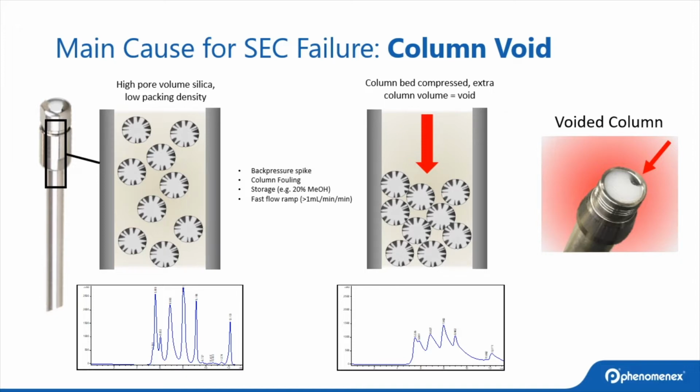The column gets fouled or is stored in methanol, and the flow rate is not adjusted to accommodate for the viscosity increase with a protic solvent and aqueous mixture. And the end result is a column void, a huge dead volume at the end of the column bed, and a blob for your chromatography. And no, you cannot restore this column.